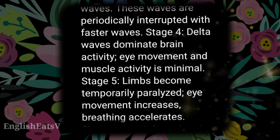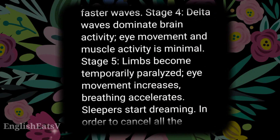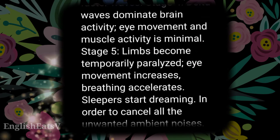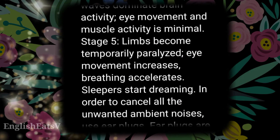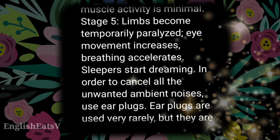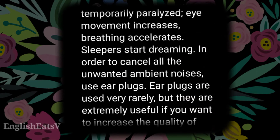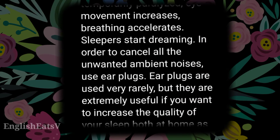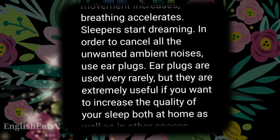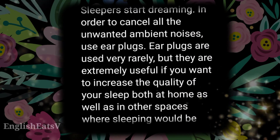Stage 4. Delta waves dominate brain activity. Eye movement and muscle activity is minimal. Stage 5. Limbs become temporarily paralyzed. Eye movement increases, breathing accelerates. Sleepers start dreaming. In order to cancel all the unwanted ambient noises, use earplugs.